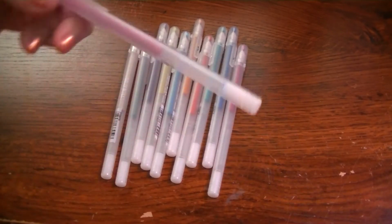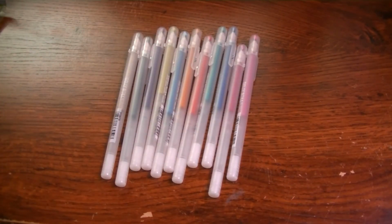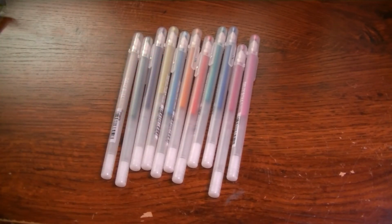You can get them on Amazon. You can get them at Hobby Lobby. I think you could probably get them at Michael's. You can get them a variety of places. They have a nice color selection. You can also get them individually, like at Blick's, I noticed, and Jerry's Artorama. So that's really nice to have that option too.